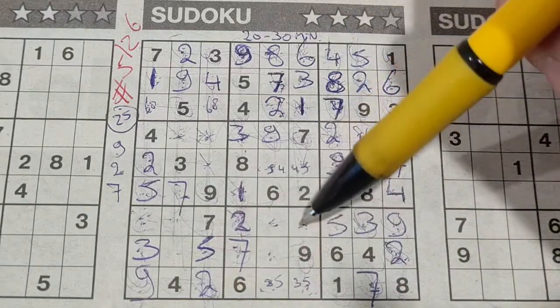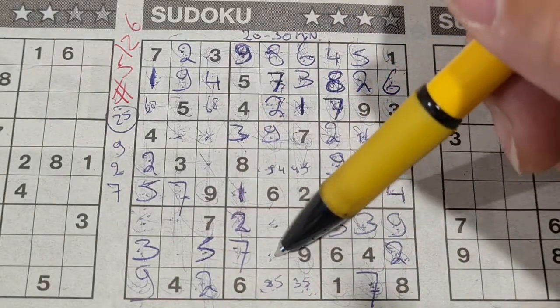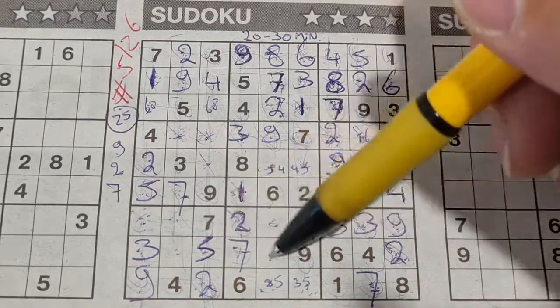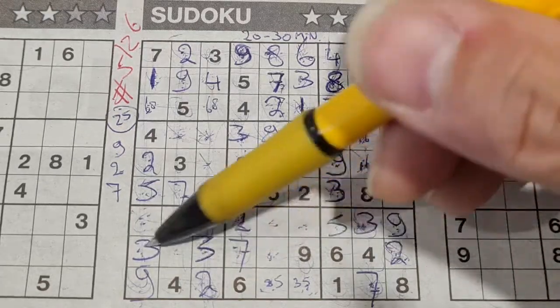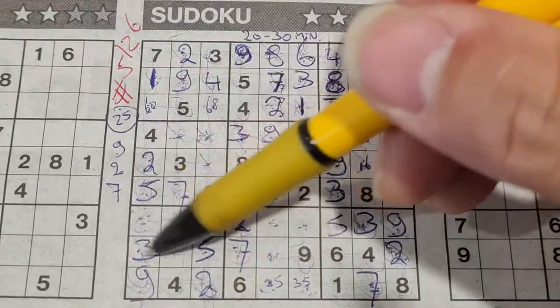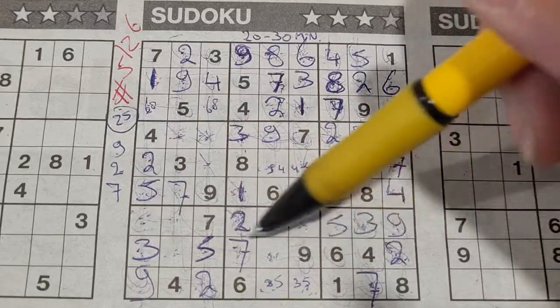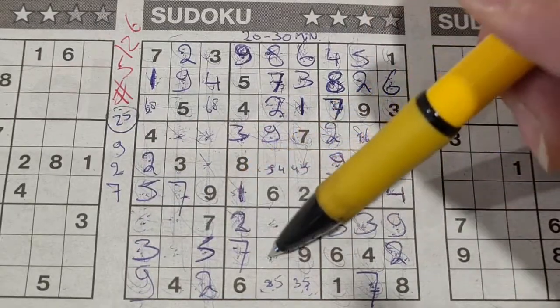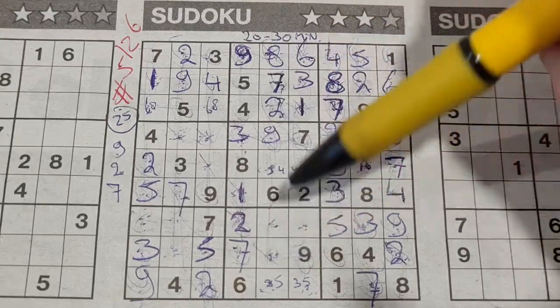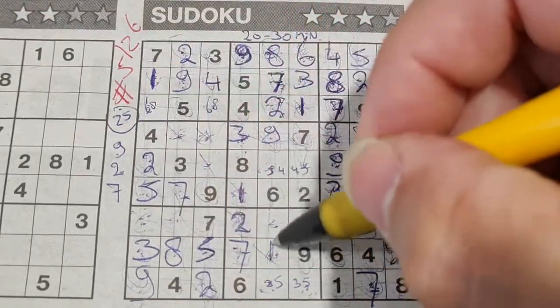Okay, so now 1 and 8, 1 and 8. Still, I cannot fill this. Yeah, 2 missing numbers in this row. The 1 is missing, the 2, the 3, the 4, the 5, the 6, the 7 and 8 is missing. 1 and 8. And look, we have 8 in the middle column, so no 8 there. 8 should be here, and 1 goes there.